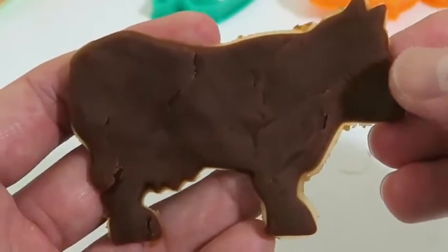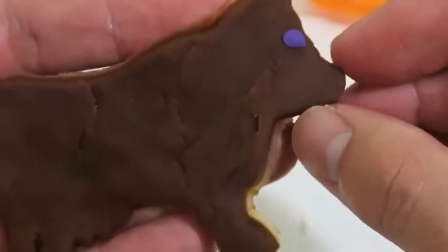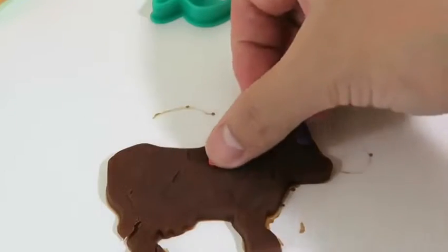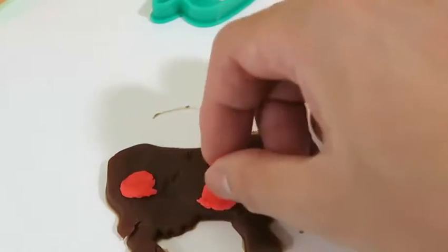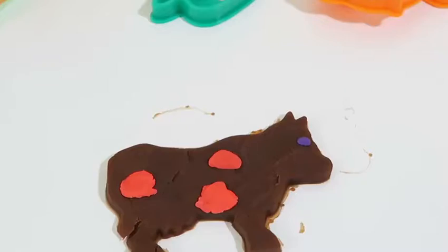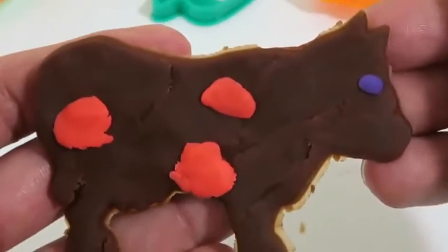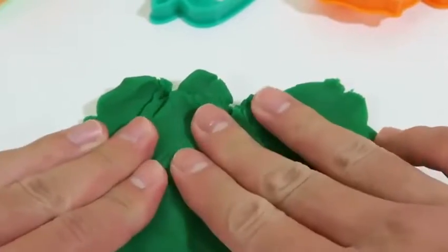He's alive! We'll give him some purple eyes. And I'll add some red dots. He kinda looks like an evil cow. What do you think? Now let's make an animal with this green Play-Doh.